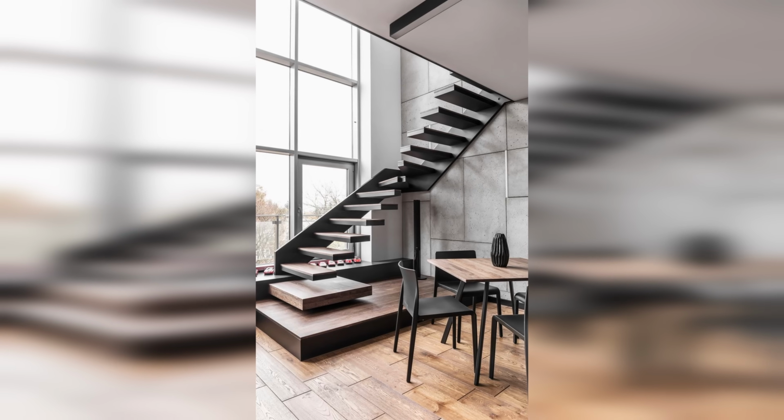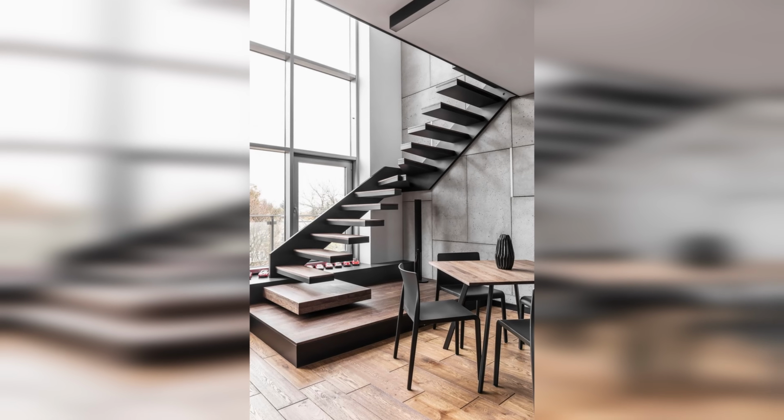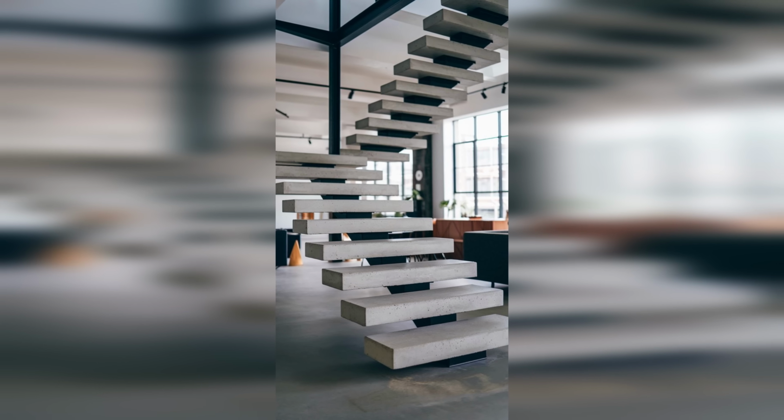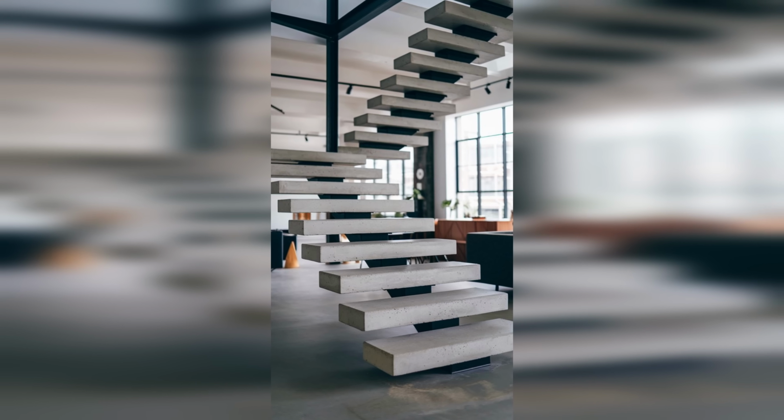It's undeniably dramatic, and in a perfectly styled editorial shoot or a modern architecture showroom, it can seem like the ultimate design flex. But the moment you start thinking about using these kinds of stairs in day-to-day life, especially with kids, pets, guests, or anyone basically, it becomes a completely different story.